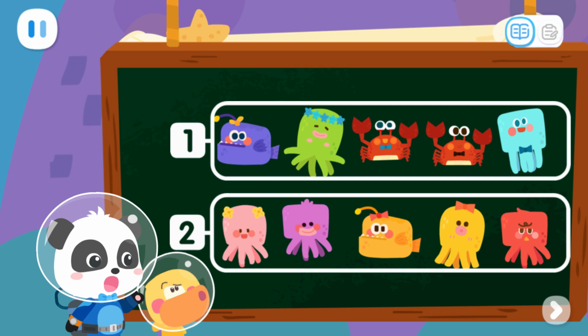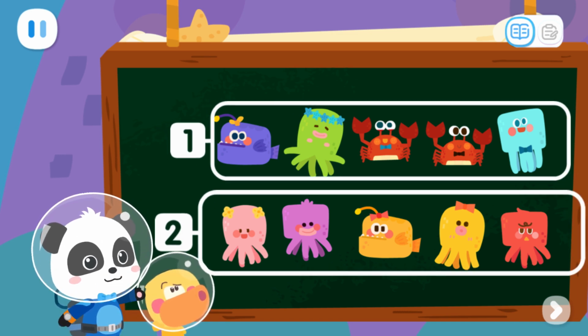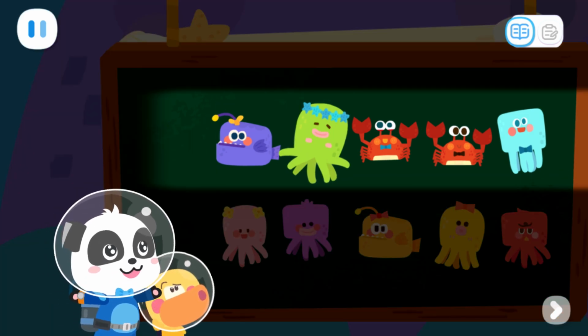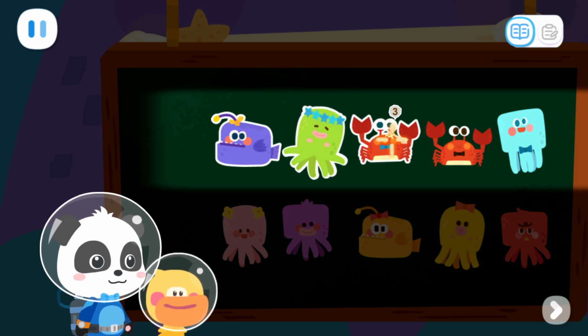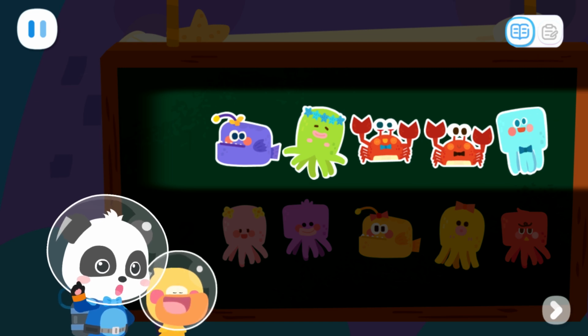Look, in this photo, they're standing in 2 rows. We can count them row by row. Let's start from the first row. Kids, can you count? 1, 2, 3, 4, 5. There are 5 kids in the first row.